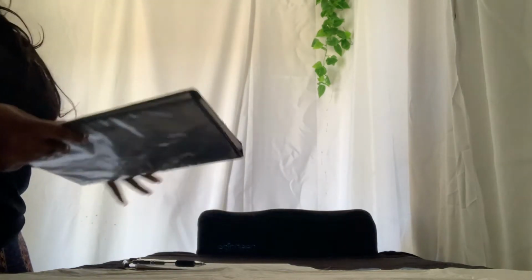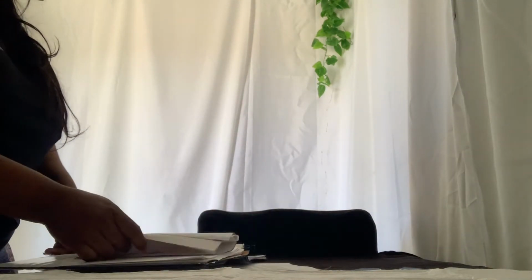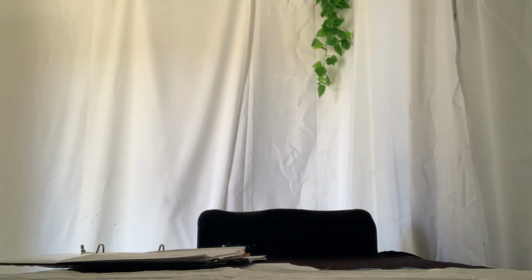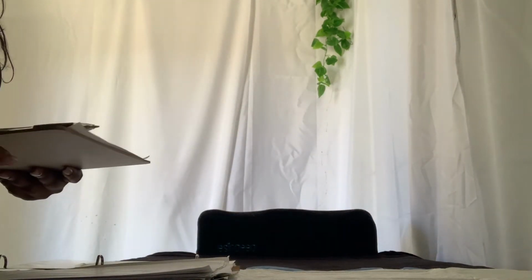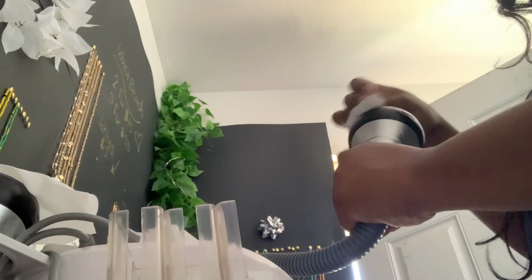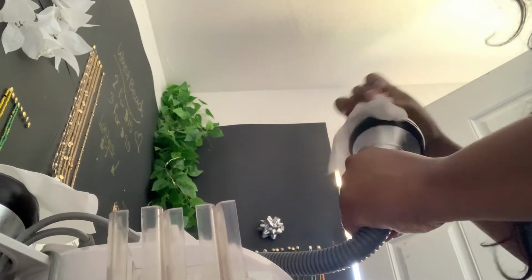And then this is all my paperwork, all of my consent forms, everything is all in here. So I usually will have a blank one on a board like this. Then I'll have it here for when they come in, they can sit down and fill it out.